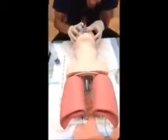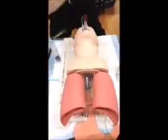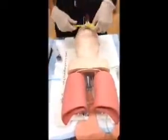The effectiveness of the king airway is confirmed. The medic notes 13 centimeter depth of the extruding device and secures it in place with string or tape.